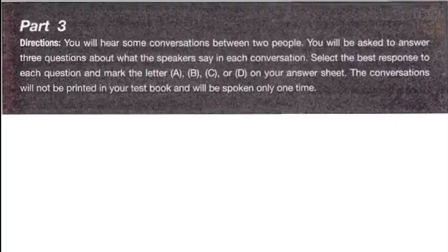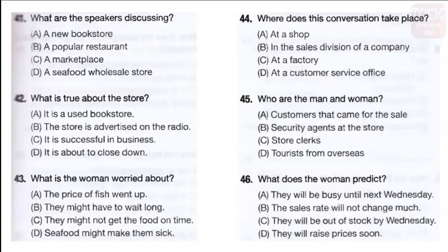Part 3. Directions. You will hear some conversations between two people. You will be asked to answer three questions about what the speakers say in each conversation. Select the best response to each question and mark the letter A, B, C, or D on your answer sheet. The conversations will not be printed in your test book and will be spoken only one time.